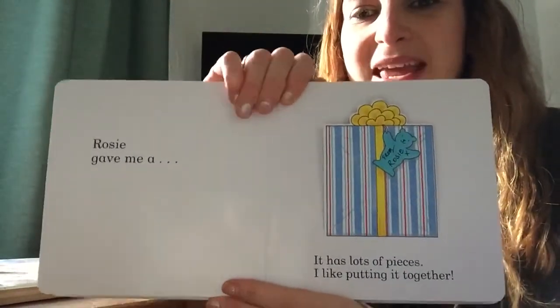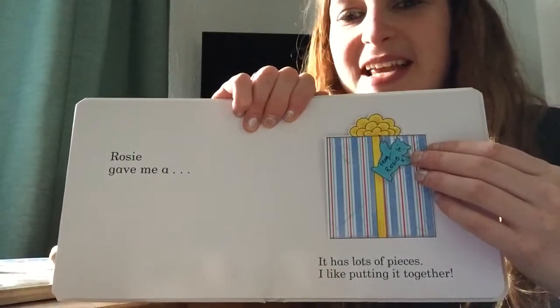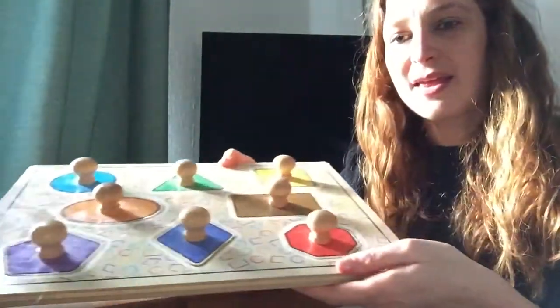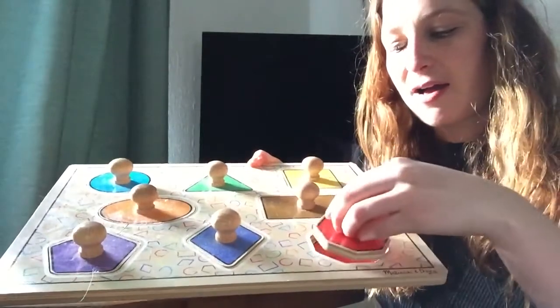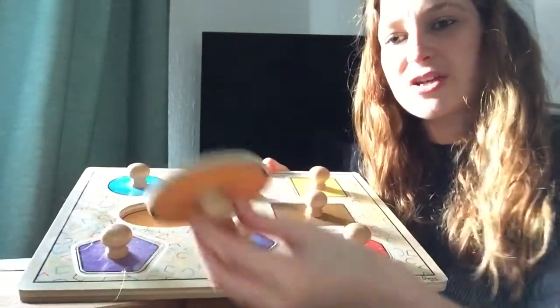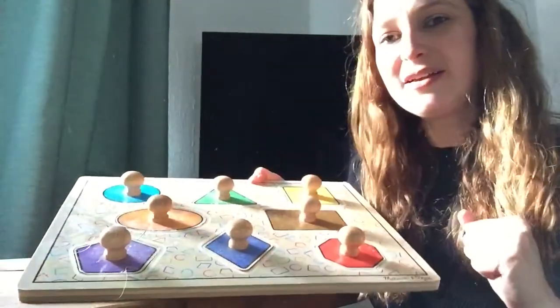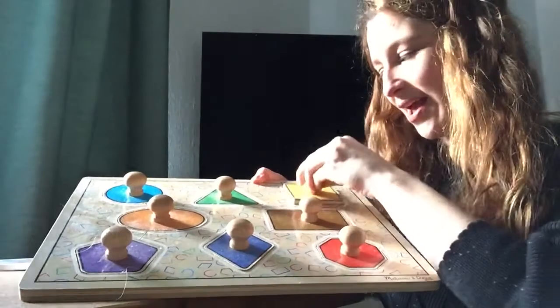Rosie gave me a ready, steady, go! A jigsaw. It has lots of pieces. I like putting it together. There's an oval. There's a circle. There's a square. There's a diamond.